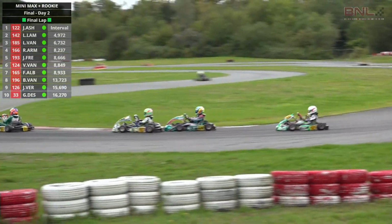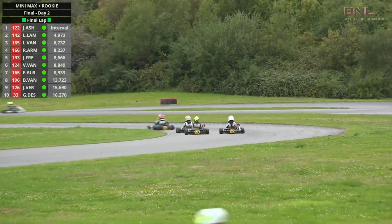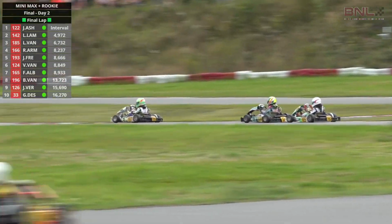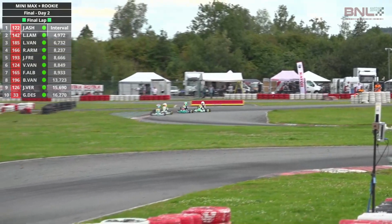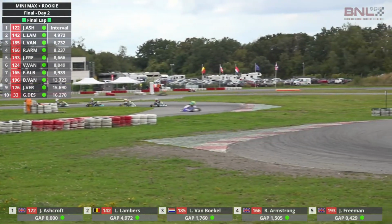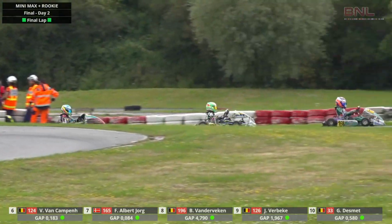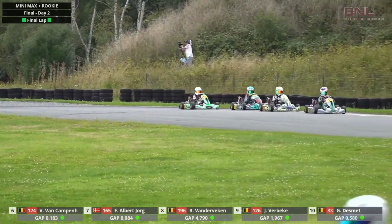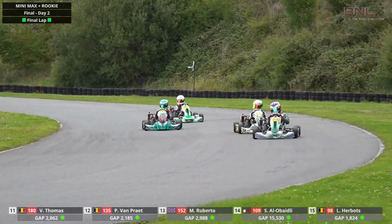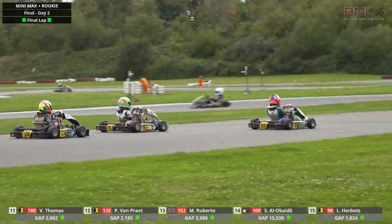Now Rory Armstrong trying to keep a hold of 4th position at the moment. Finn Albert Jorgensen trying to get through on Vic van Kampenhout. Look to the outside at turn number 4. Not able to facilitate the move because he was not far enough alongside. And even at that point on the circuit, it does close in terms of the tarmac and also the exterior runoff area. So 4th, 5th, 6th and 7th head into the hairpin at the top right-hand corner for the final time.